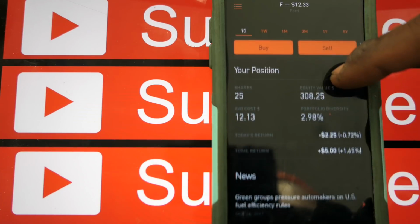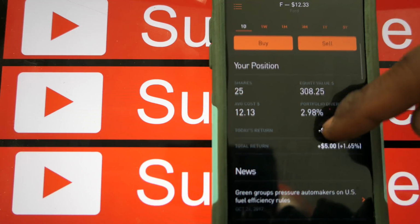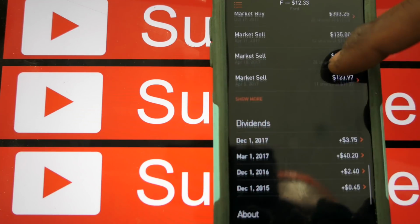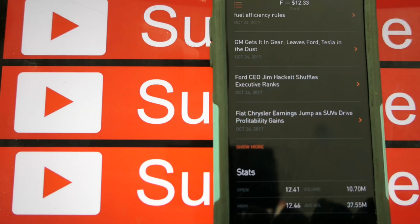Just recently, I bought 25 shares, and I will be purchasing more and more shares of Ford. I want to sort of hang on to Ford for a little bit because Ford actually pays a decent dividend. They pay roughly a 5% dividend, and the amount is 15 cents per share. So that's not a bad dividend. And the shares are $12.33 a share as of the making of this video.